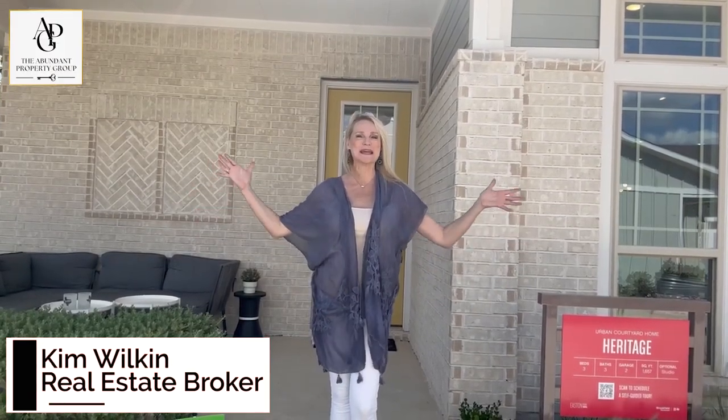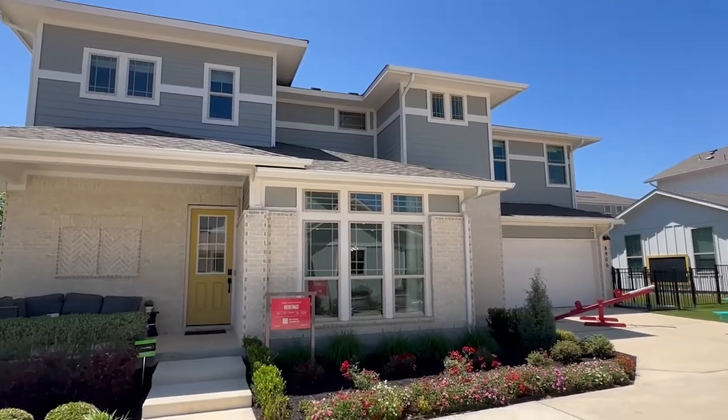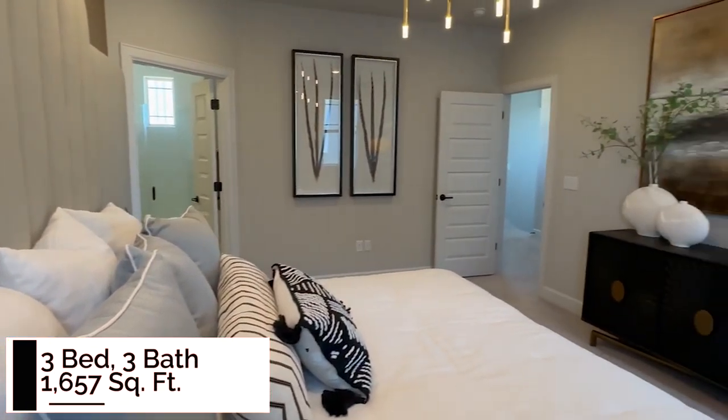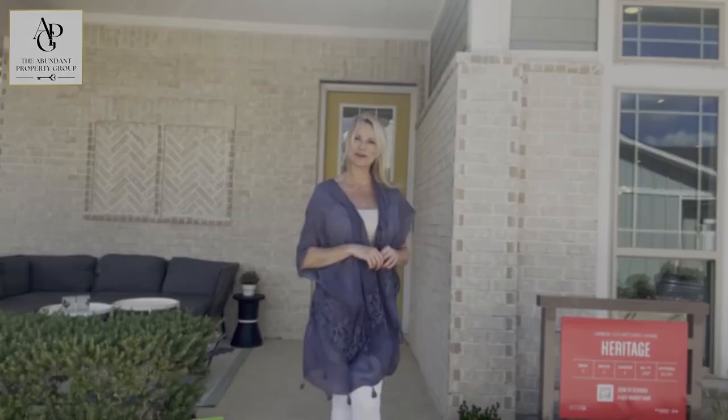Welcome to Easton Park. This is one of the Brookfield homes. It is in their Courtyard series and it is the Heritage. With just over 1,650 square feet, it is a three bedroom, three bath, two story, perfect lock and leave lifestyle. Let's go ahead and take a look.